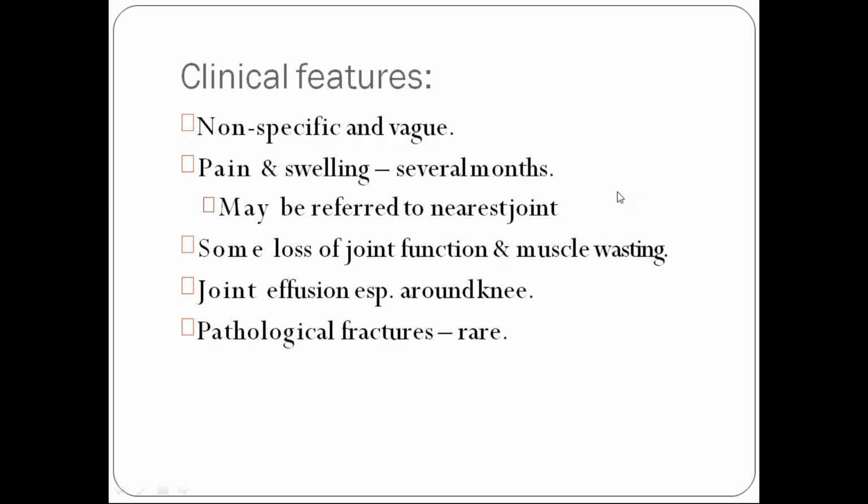The clinical features are usually non-specific and vague. There will be pain and swelling of several months duration, and it may be referred to the nearest joint. If it is the proximal humerus, it may be referred to the shoulder. If it is proximal tibia or distal femur, it will be referred to the knee joint or sometimes the hip joint. There might be some restriction of joint motion and wasting of muscles also. If it is around the knee, there will be some joint effusion. Pathological fractures, that means fractures which occur due to destruction of bone by the tumor, are rare in chondroblastoma.